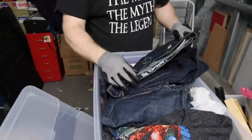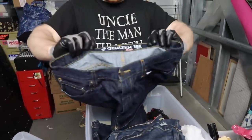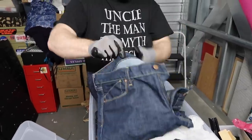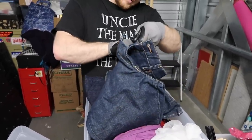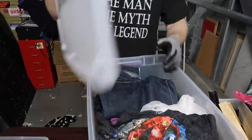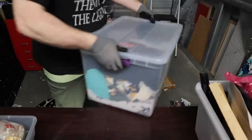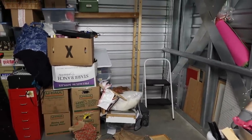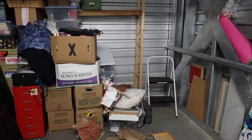Some jeans. These actually look pretty good condition. This is the first, the flirt. Anyway. Put this stuff on the tray here. And we'll move this up so we have room.